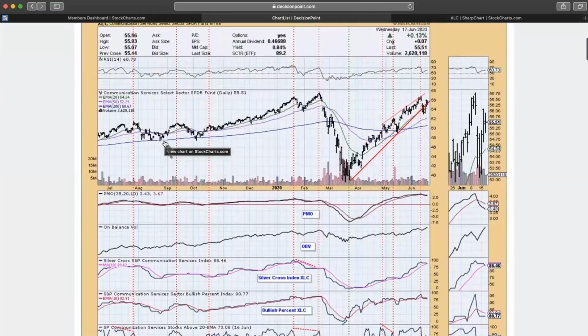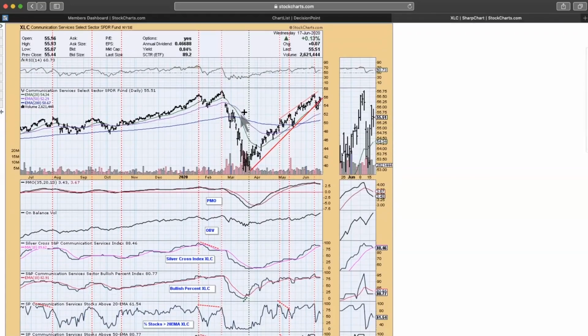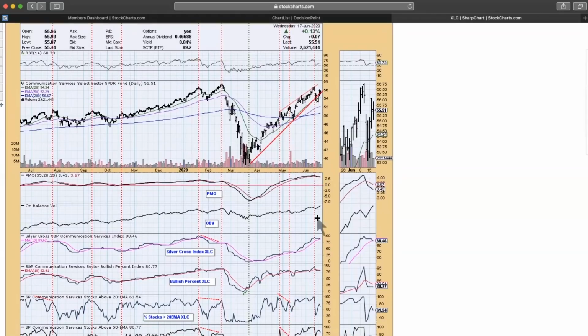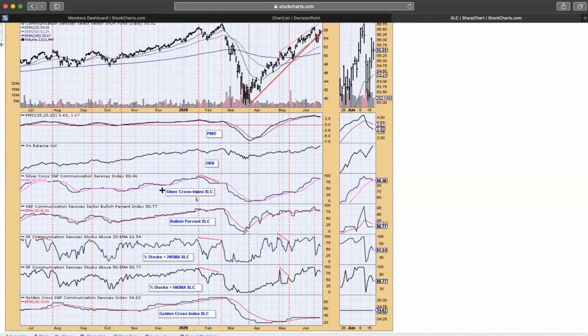There you are. So I'm going to go over here where it's easier for me to manipulate. But what we have here, of course, you'll recognize the RSI, the PMO, and the OBV. But what we also have for each of these sectors is our Silver Cross Index and our Golden Cross Index. Those are the newest indicators, I would say, that you came up with.